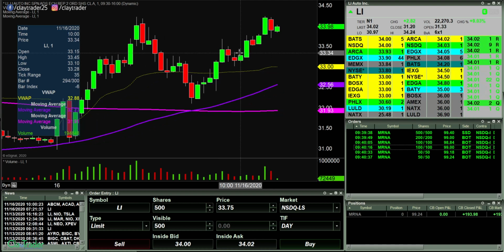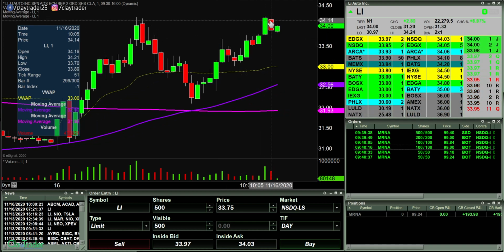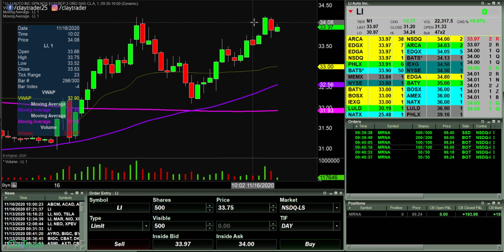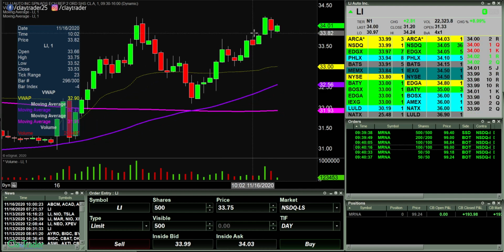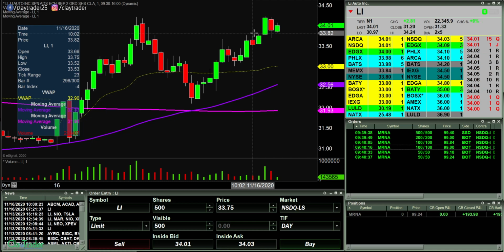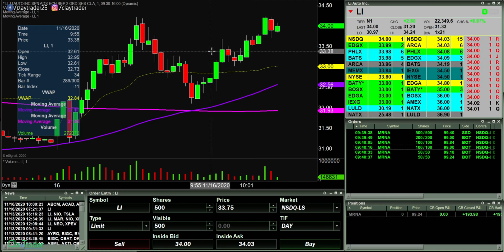All right, I'm watching 33.75 here again. I didn't like how fast that one candle turned around, but now to see the candle recovering back upwards, I do like it once again now that it's showing some signs of strength. So we'll see if that candle wants to come back down.